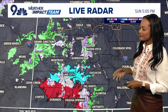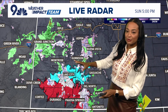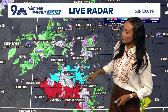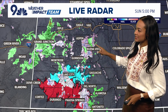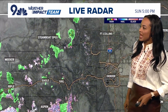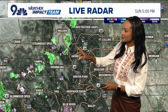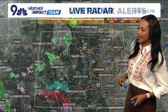As we zoom out a bit, the heaviest precipitation area right now is going to be the southwestern corner of Colorado. We're still seeing that heavy snow across the San Juan mountain range. This is where we have those winter weather alerts in place. We're also seeing a good amount of snow falling between Aspen, Buena Vista, and Gunnison, and then some rain over Grand Junction. As we move northward a bit, we've stayed very dry across the Front Range, with just a couple of raindrops and snowflakes in areas off to the west in the foothills and into the high country.